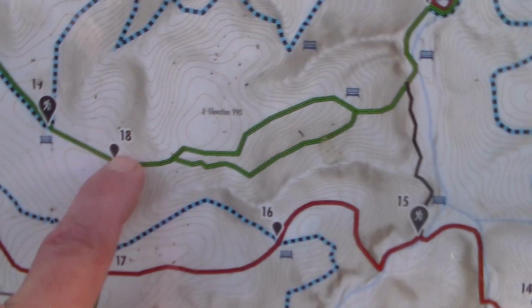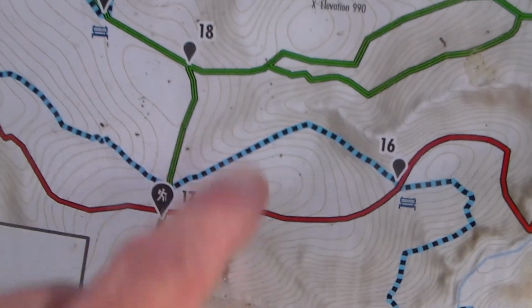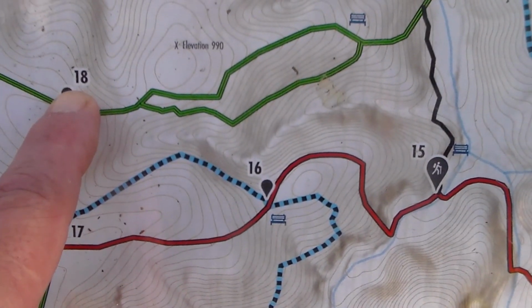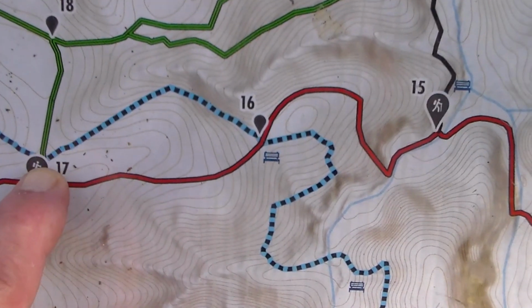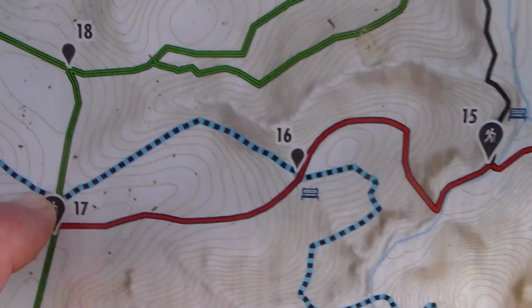But anyways, guys, won't waste your time here. We're at number 18. We're going to head down that green trail, I think, to blue, and head up blue all the way to blue.